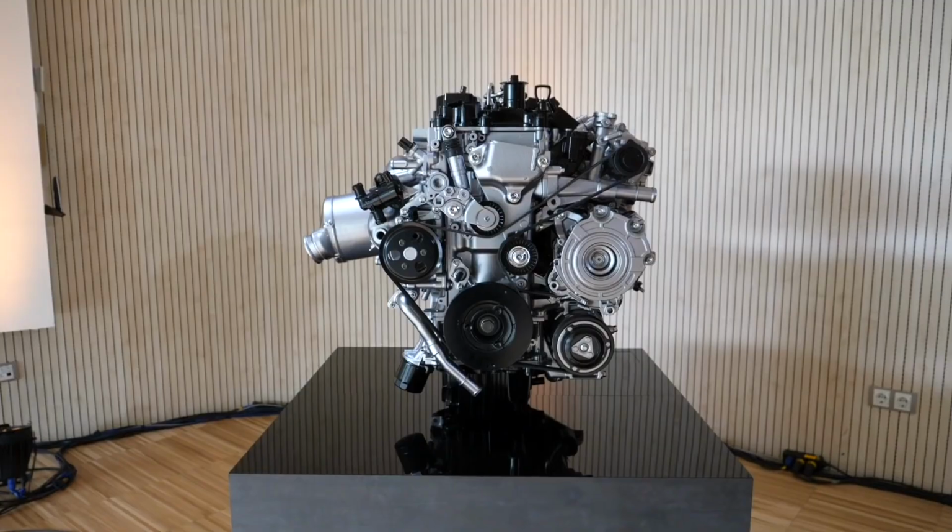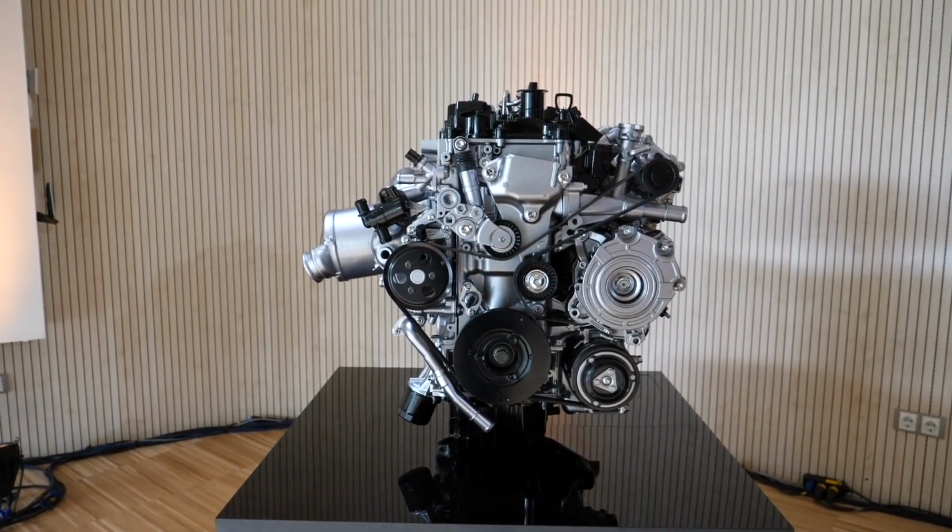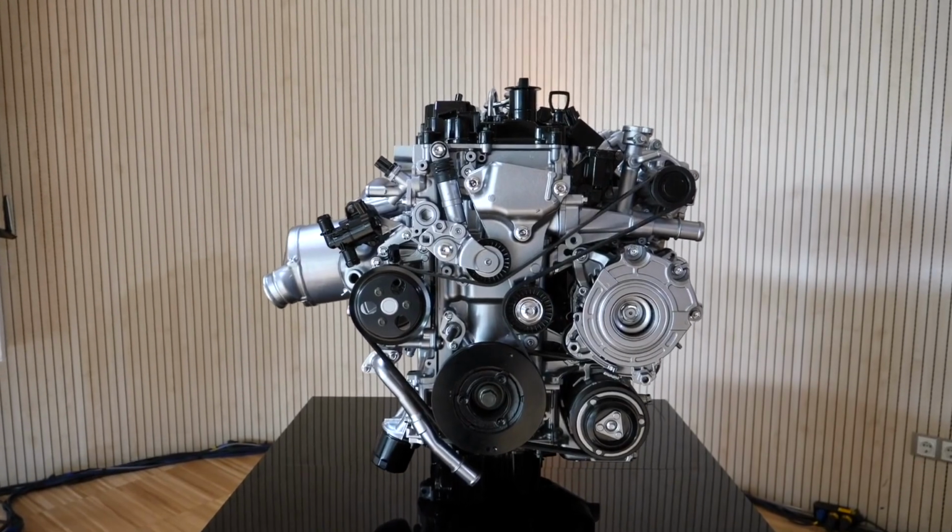For Skyactiv-G, we have already introduced a very high compression ratio. That means we compress the air-fuel mixture a lot to have more efficient burning. For the Skyactiv-X, we have now started an additional measure. We are using a very lean mixture. That means we're using a lot of air in comparison to a little bit of fuel. This makes the combustion very efficient.